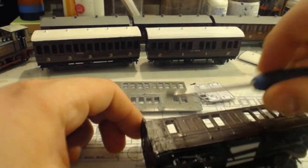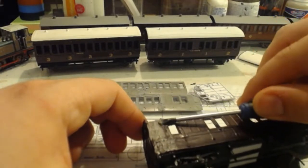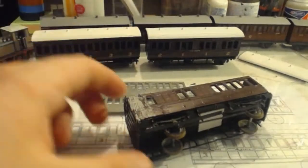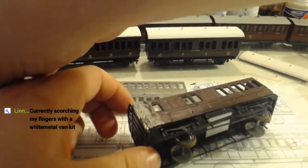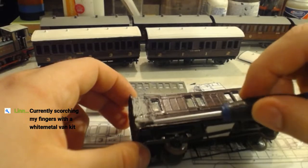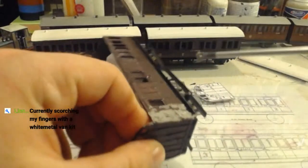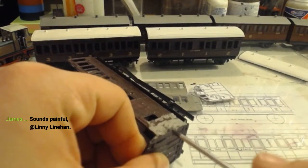What would a proper applicator be? Well, Squadron, the company whose filler I am currently using, actually do sell an applicator for applying filler with a shovel end, like I get from using the screwdriver at one end, and I believe a finer point at the other end.